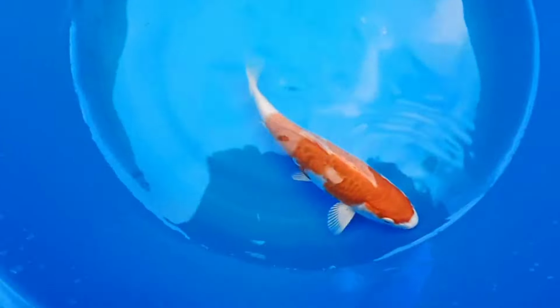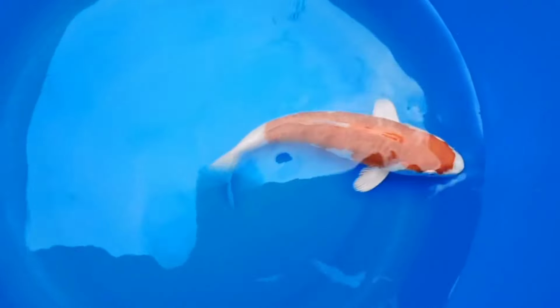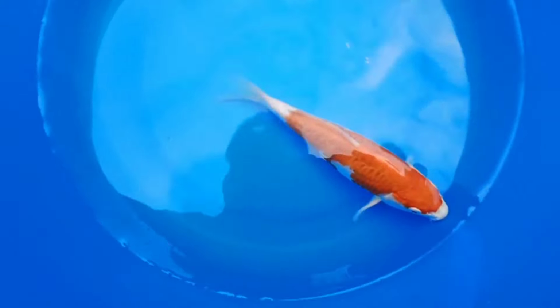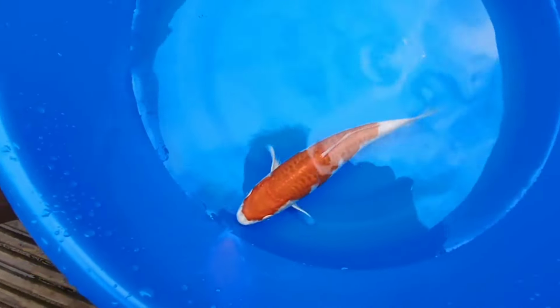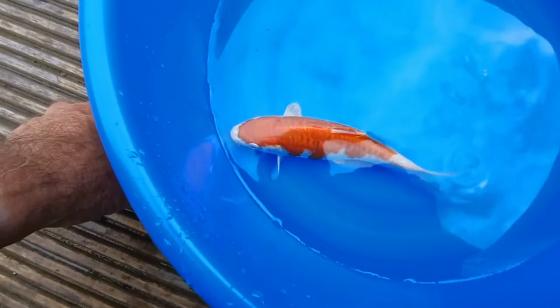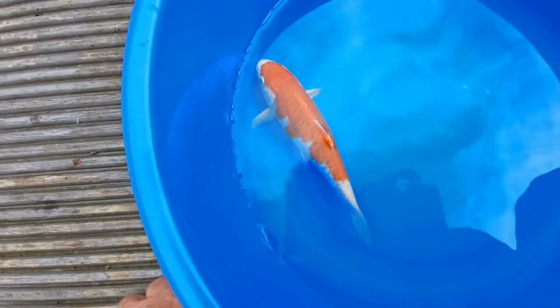Well, I've got a great deal to choose from. I call it the pattern on this one. Ogigoki scales. Head shape seems okay. Pecs looking good. Fairly balanced pattern. So that's the one I've chosen.